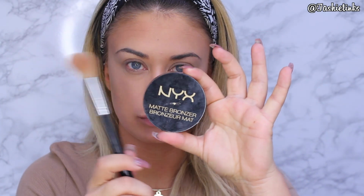Then going in with setting powder for under my eyes, I'm using the Barbara Daly. This is at Tesco, so also super cheap, and again on my Real Techniques setting brush. Then I'm going to use the NYX matte, oh hello, right there, tapping away to my music probably. This is the NYX matte bronzer.